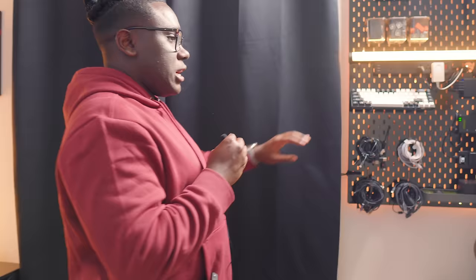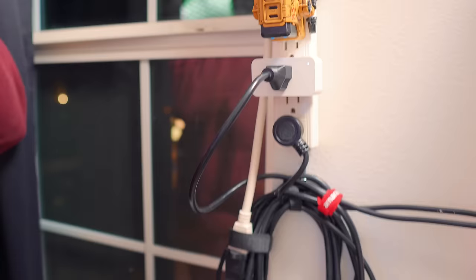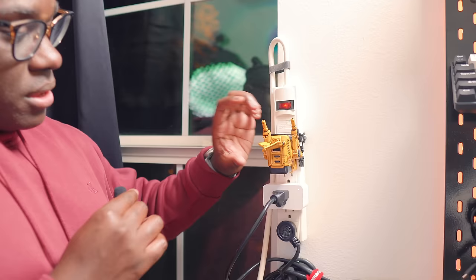All right, and this is my charging station. Just before I get to it, how do I power this thing? It's actually a ghetto rig that I did right here. I just put a power strip and I keep one of my GaN chargers. This guy is the Alpha 65.